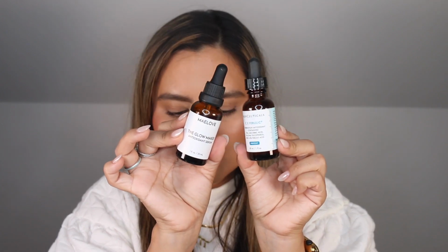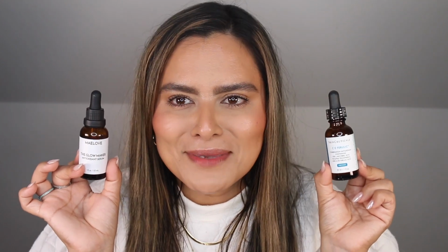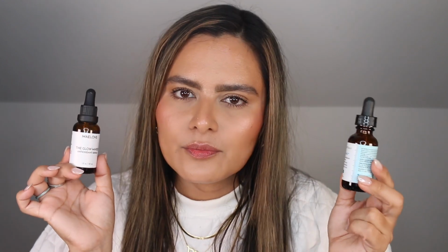Just know that I replaced the Paula's Choice with these 2, and I am wearing them on the skin today. Let me know if you spot a difference under the makeup. C&E Ferulic here on the left, the Glow Maker here on the right.